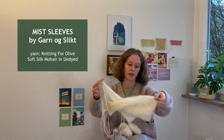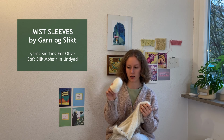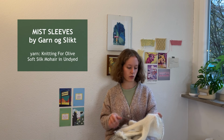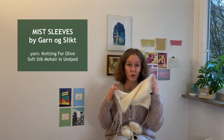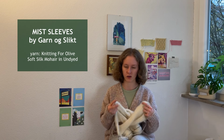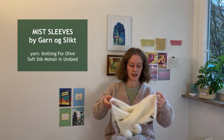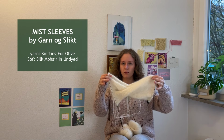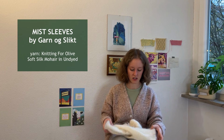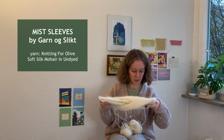This is knit holding 3 strands of mohair together, and I'm using Knitting for Olive soft silk mohair in the undyed colorway. I think this is a really nice color. I was thinking for a very long time about which of their white colors to get, and they do have an Instagram post comparing all their whites because they have so many shades of white and off-white, and I'm really happy with this. I think this is kind of a medium, like it's not super yellow, but it's also not super white and not super pink. It's kind of just in the middle of all of their whites, and I'm really happy with this choice.